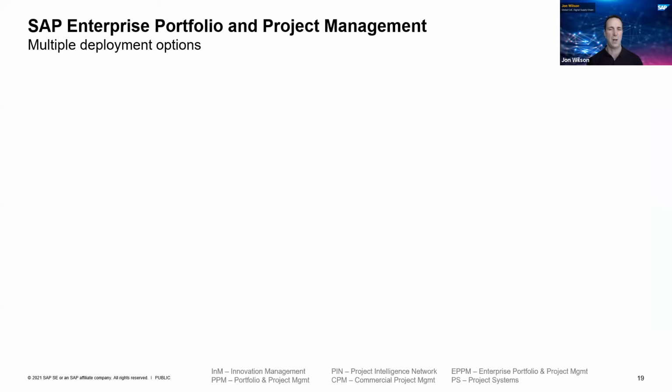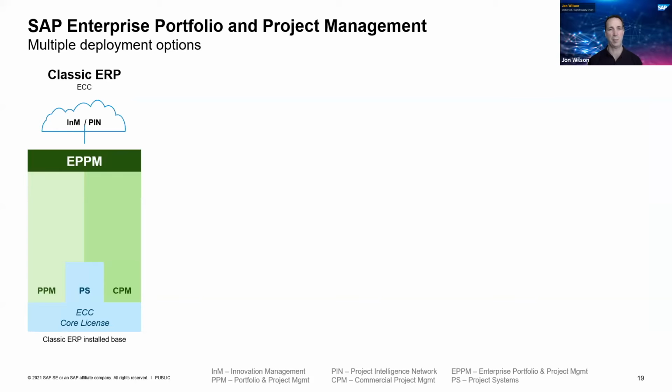And there are a number of different ways that you can deploy this. So the traditional, classic ERP, if you're using an ECC environment today, you have your ECC environment there in blue. You may be using some of the project systems capability there to create projects and structure work breakdown structures, for example. And then you can layer enterprise portfolio and project management on top of that, as an add-on. And then if you want to take advantage of some of the cloud-based capabilities that we'll talk about in a second around innovation management and the project intelligence network, then you can connect into that on-premise environment through the cloud connector.